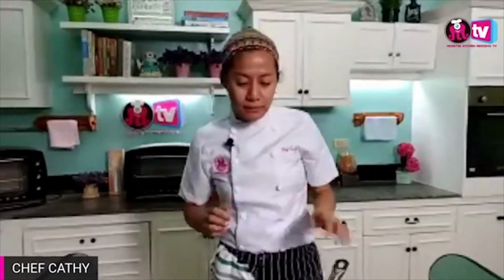It's very, very good because the sauce, it's not dry. So the sauce is well combined with the pasta. The pasta was cooked al dente, which is perfectly done. So it's time now to plate it.